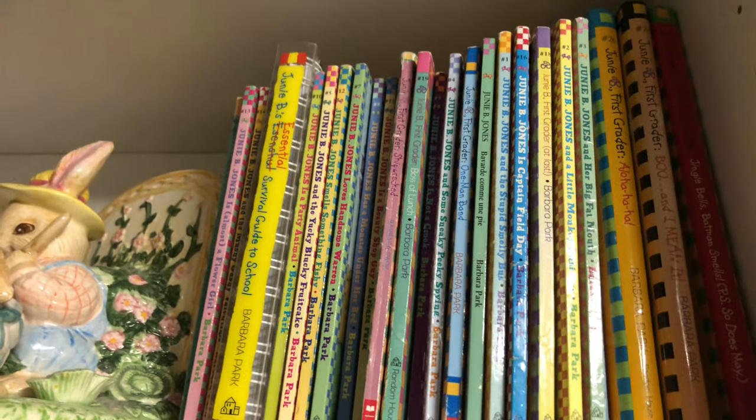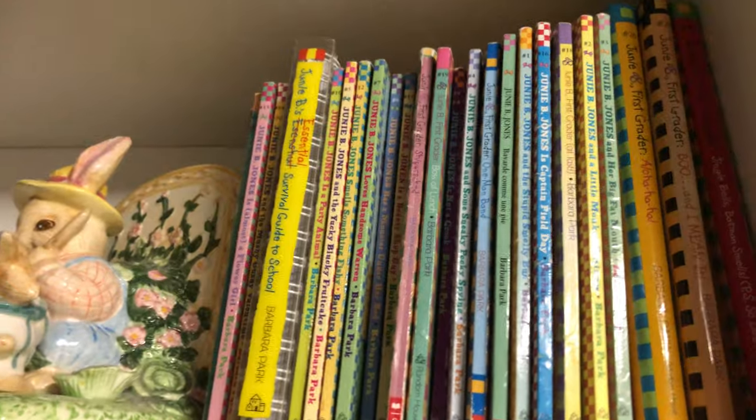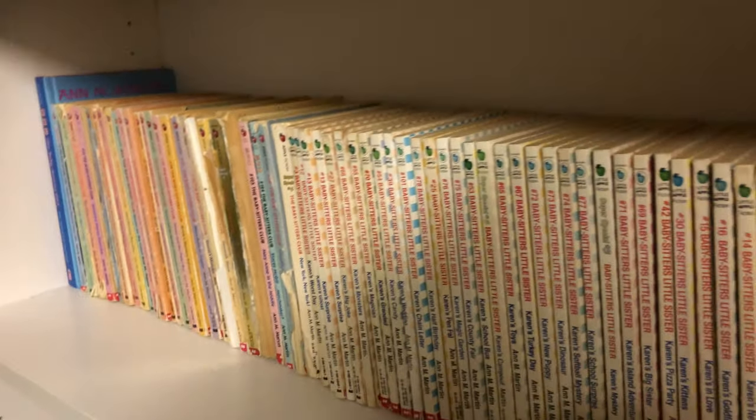Here's Junie B. Jones. I love Junie B. Jones so much. I bought the books when I was in like high school. They're so good. This is the Babysitter's Club. I have a lot of them.